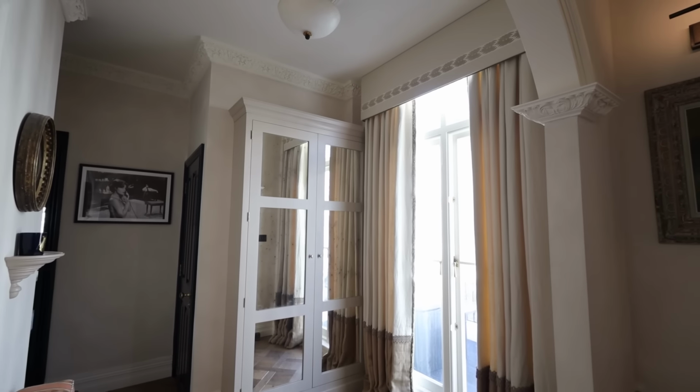Things like hard finishes, there was carpet everywhere, so I stripped that out. I brought wooden flooring in, and I repainted everything, put wallpaper in, and redid the kitchen and bathrooms, so pretty much everything was redone.